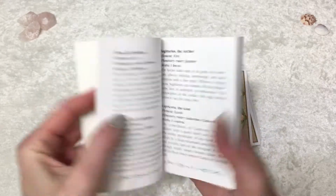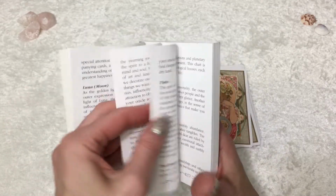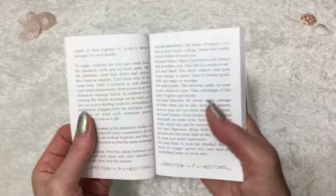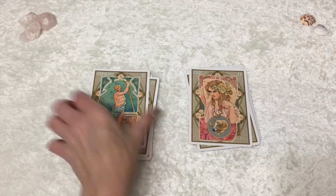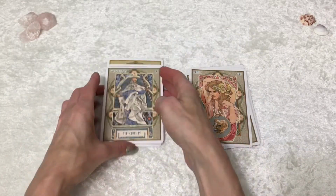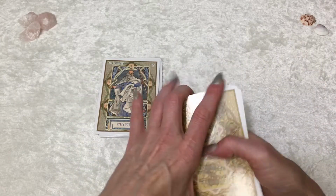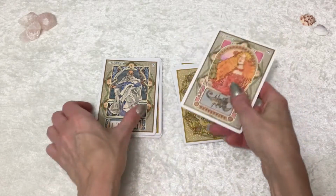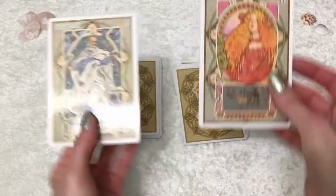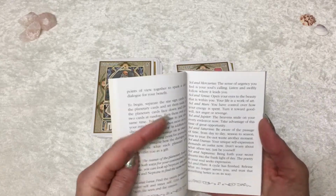It does tell you a little bit about the zodiac signs. It tells you a little bit about each planet and the houses. And so how you do a reading with this deck is you shuffle and draw a planet card. Let's say we have Saturnus or Saturn, and you shuffle and draw a zodiac sign. So this would be Saturn in Scorpio. Beautiful images, obviously, gorgeous artwork. And you would look in the booklet at Saturnus in Scorpio.